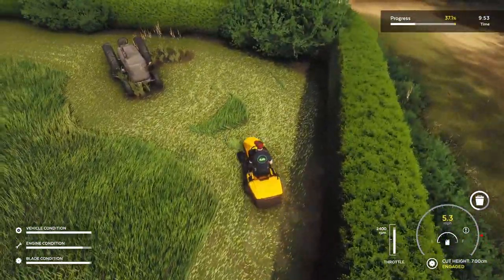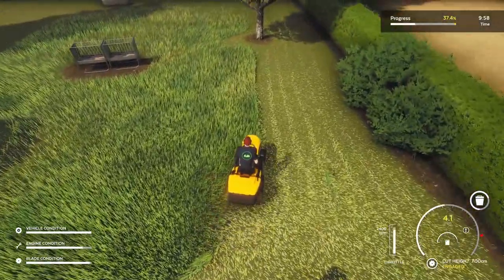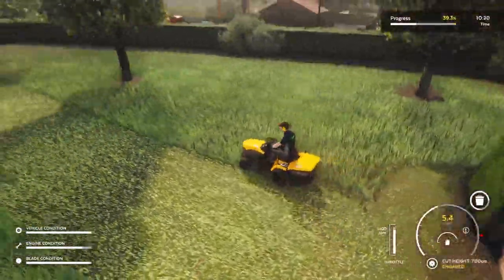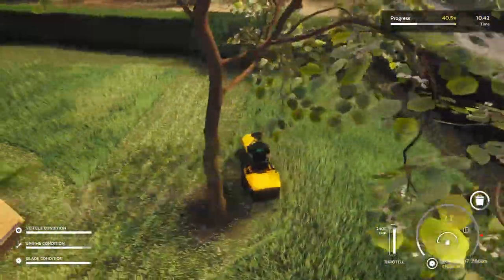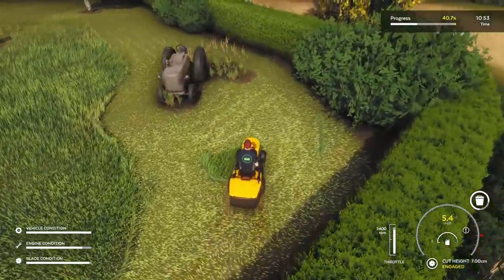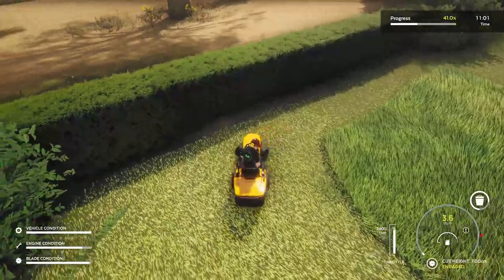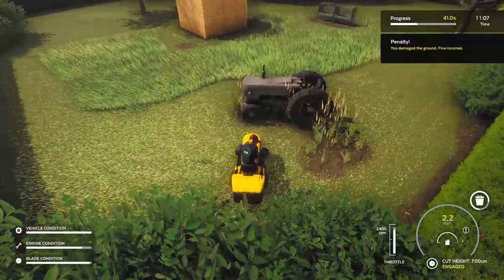So we're a third of the time down almost, and we've got 40% done. Is this feeling faster? Bertha's actually done a really good job with that tractor. Just gonna put it out there and say that, because I think we've got to give praise where praise is due, right? Oh, damn it. Another penalty.